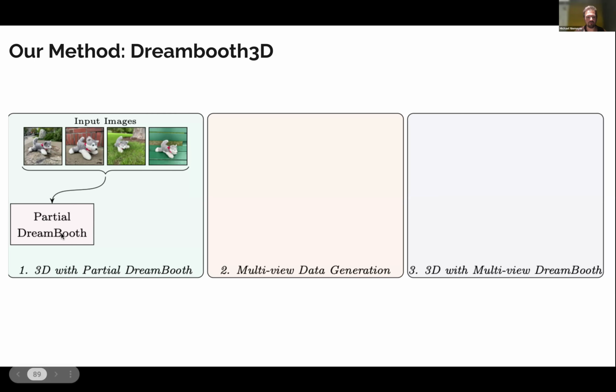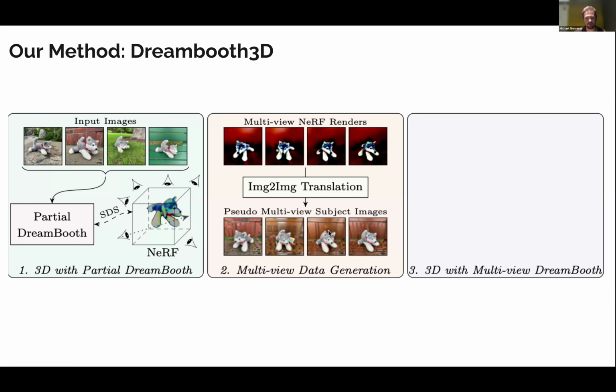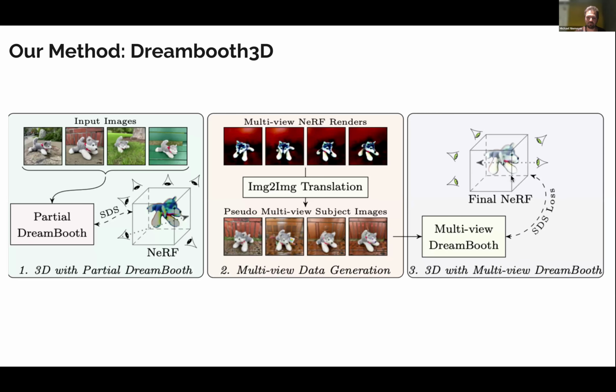start with a partial Dreambooth. So we have a diffusion model which we adapt very, very lightly to the input images. And this gives us multi-view consistent results, while not really adhering too much to these input images. And then we have a second step where we again exploit this direct output of the diffusion model. We give these first stage renderings to an image-to-image translation model, sorry, to predict realistic views of this individual. And then we can use these images in a third step to optimize our final NeRF.